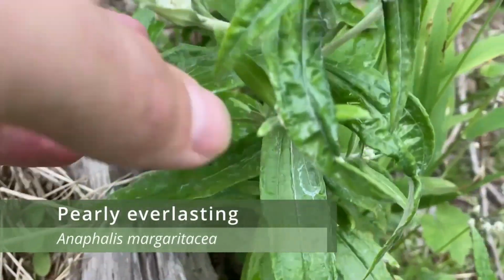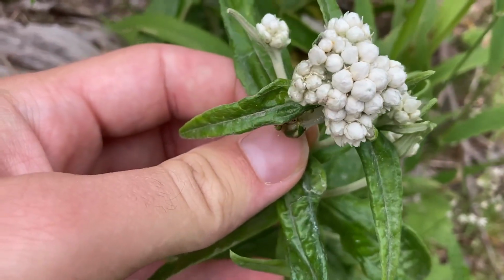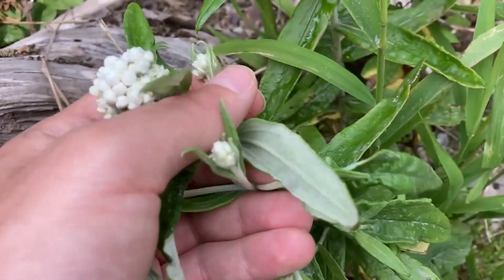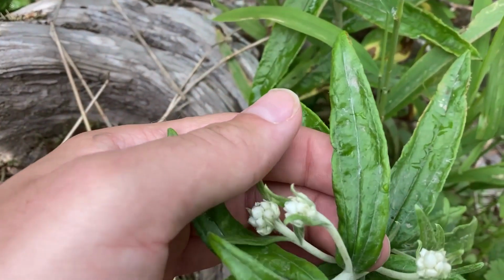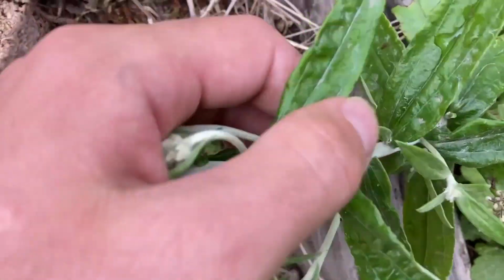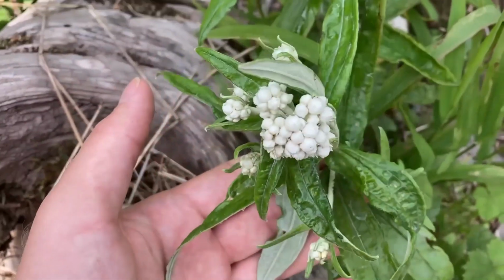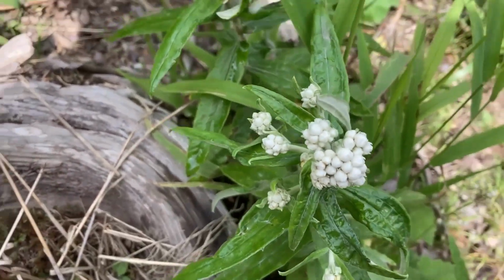Pearly everlasting is a herbaceous perennial or biannual that, as its name suggests, has long-lasting yellow to white flowers that look like little asters. Now, before they bloom, which is what I'm showing you right now, we see what we'd perceive as unopened white flower petals, but they're actually white bracts that surround the yellow disc flowers inside. These white bracts will look really pretty before and after the yellow disc flowers have wilted away. Therefore, this species is occasionally used in floral arrangements.